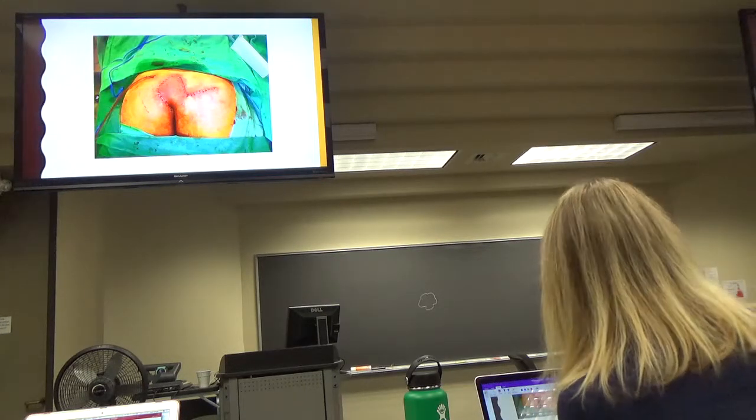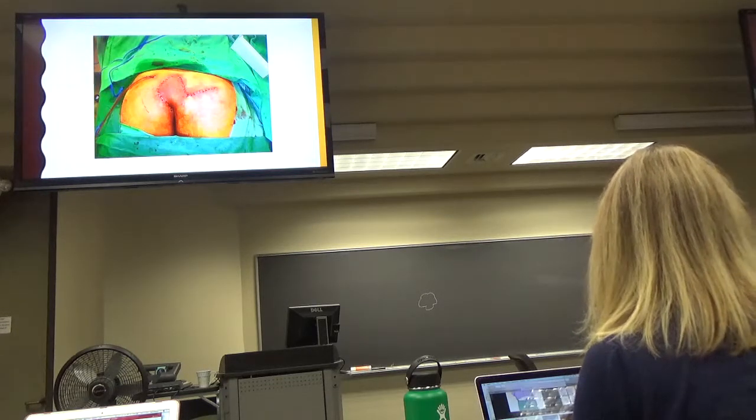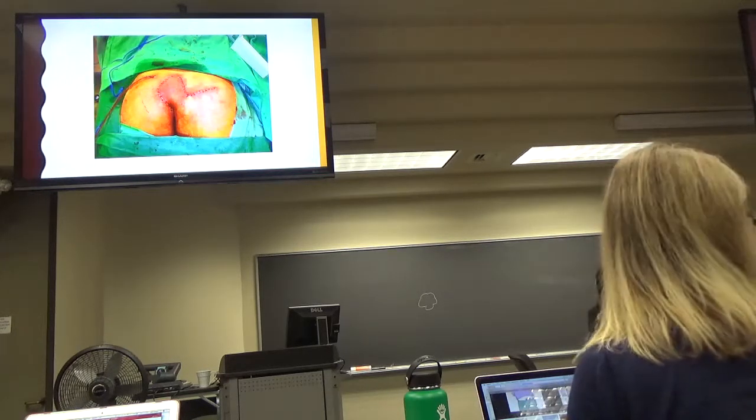So here's a Z-plasty on someone who had pilonidal disease. And there's a JP drain. When you're moving things around, you're going to have cavities that like to fill up with serous fluid.